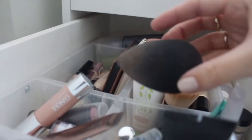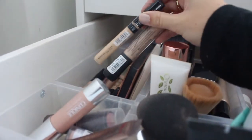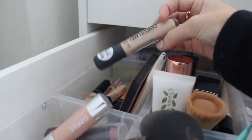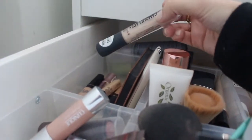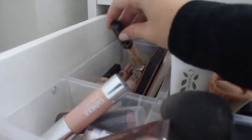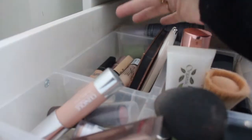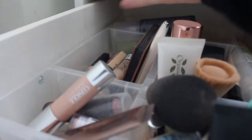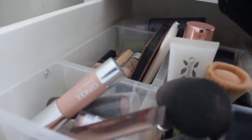There's my very dirty beauty blender I need to clean. I basically just switch between the Maybelline Fit Me concealer and then the Essie Camouflage concealer. I use this under my eyes and on high points on my face, just above my cheekbones, to brighten it up because it's a bit thicker. And then I use this to hide my spots and everything, so it's not super cakey. So yeah, I just have backups of those concealers in different shades depending on what color my face is that day, basically, or my body.